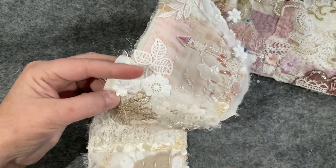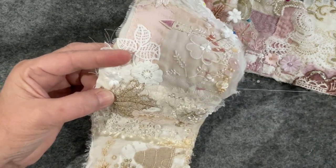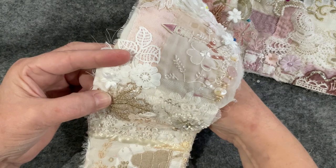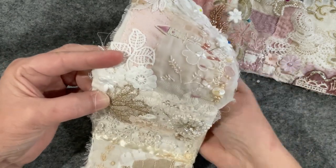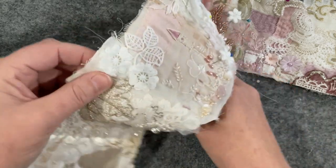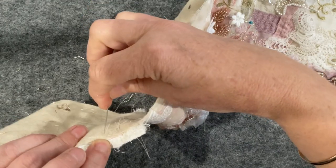So who has already got a birdhouse on their piece, and what are you going to do instead of a birdhouse? Have you got some maintenance stitching to do or some background stitching? What are you up to this particular prompt?